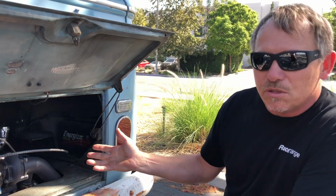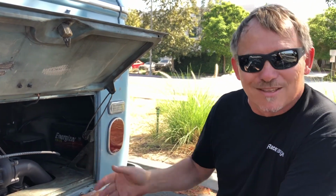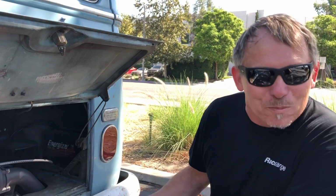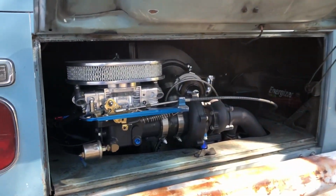But right now, 200 pounds, that's me. Yeah, I gotta stop eating. 200 horsepower and like 8 pounds of boost, and it's just fun to cruise, man. Oh, I put a new air cleaner on. That was a hoot. Billet, baby.